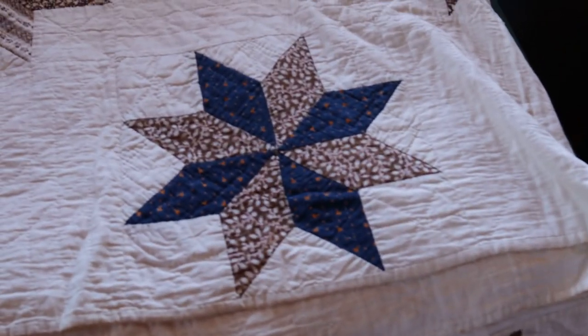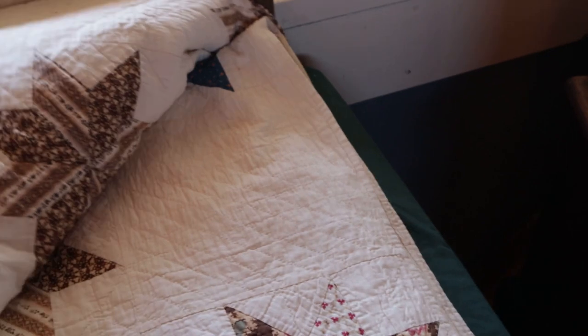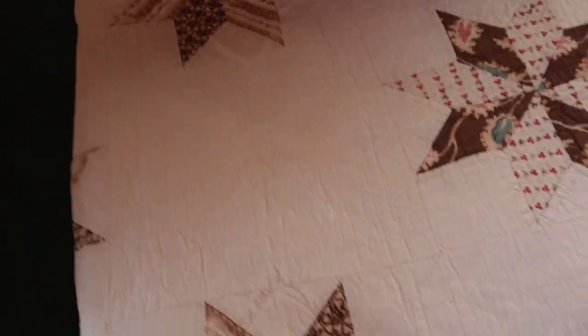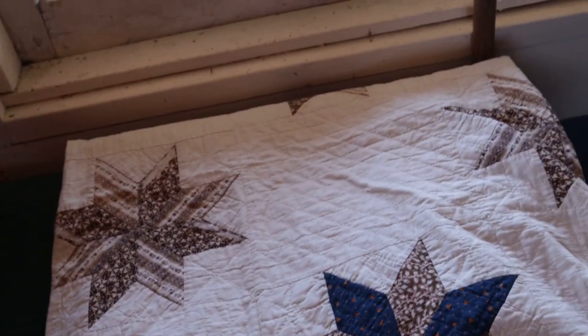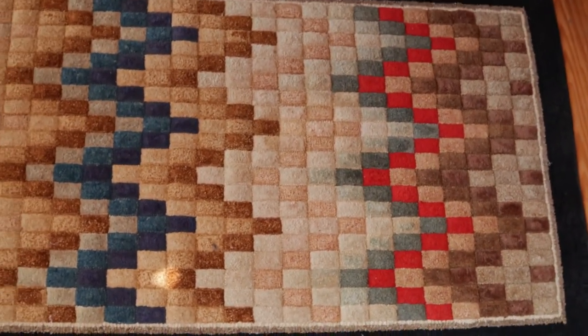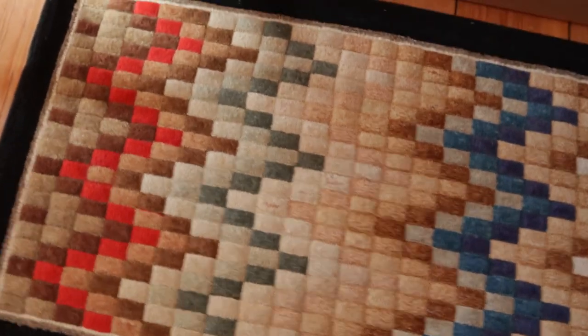And this one, which I'm assuming that star might have been reworked, because some of the ones inside show a lot of wear to those center stars. Condition's not quite as good on this one, but it is still a very nice early quilt. Lots of quilting in there. And same house and registered again with the Nova Scotia Hooked Rug Society is this fantastic, colorful, beautiful color runner.